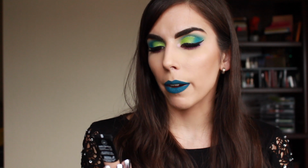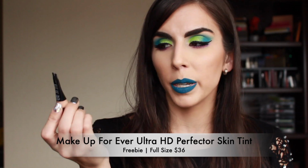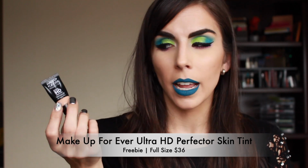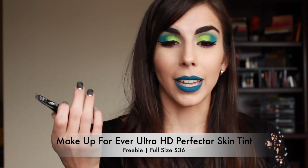I also had this Makeup Forever Ultra HD Perfector as a blurring skin tint with sunscreen. This was a little off for me in color, but I actually did find that I liked it. I don't think I'm ever going to be the one to use a skin tint or a really light CC cream.